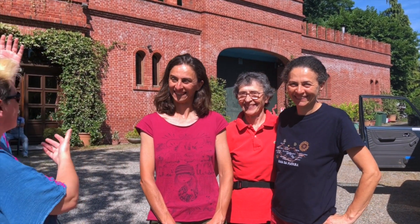And on the way back to Orta San Giulio, if you like a very good wine, you should stop at Cantine del Castello Conti in Maggiora. Here we have the beautiful girls, owner of this amazing castle. They produce a specific wine called Boca.